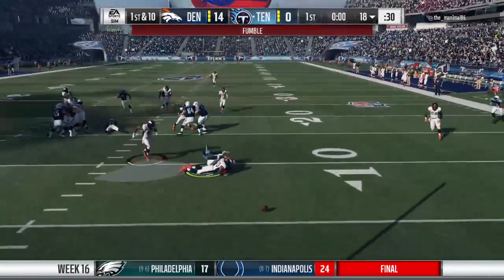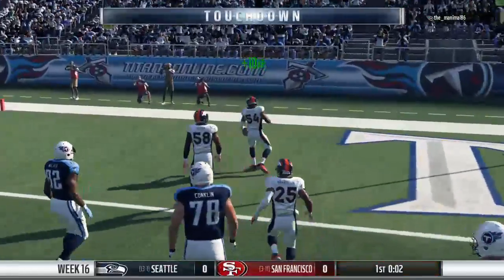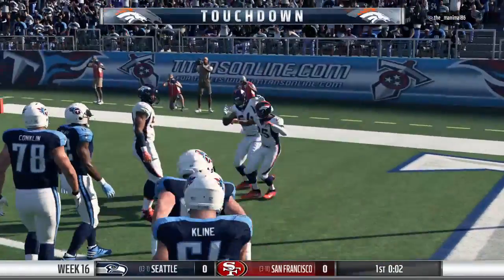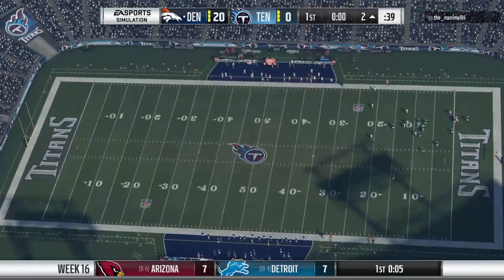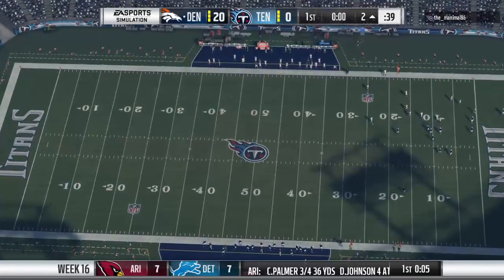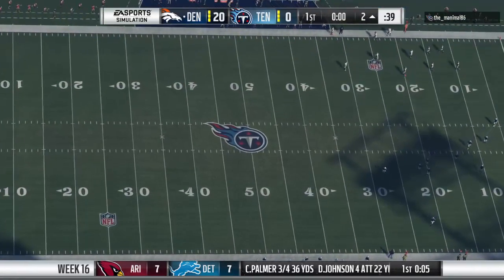It comes, and he lost the football. Mariota had it jarred loose. It's picked up by the Broncos. And this is going to be brought back for a Denver touchdown. And give some kudos to the defensive coordinator, I think, here. They bring the blitz, they dial it up, and it turns into 6 points for them.